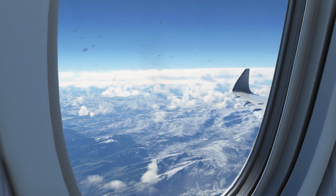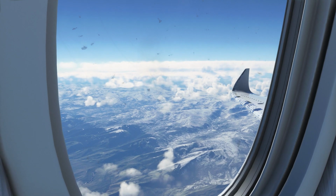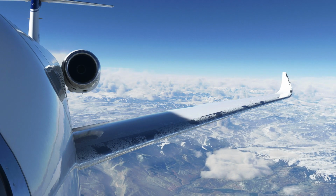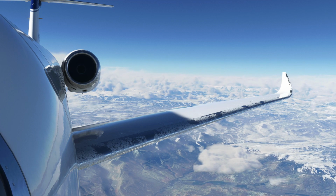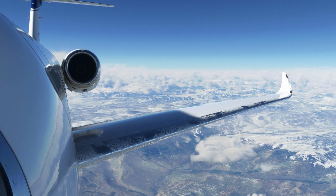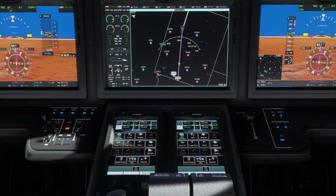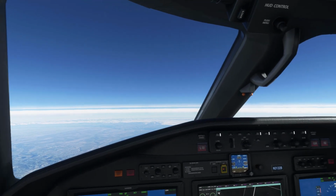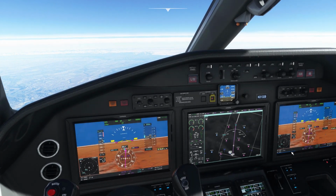Climb and maintain flight level 410, Cessna Tree 2 Bravo. That ice isn't affecting us, so I have a couple different custom views here. I could keep the de-icers on, see if that comes off, but I don't think it does. I think once it's on there, it stays on there. Cessna Tree 2 Bravo, contact Salt Lake Center on 133.25. Good day. 133.25, Cessna Tree 2 Bravo.